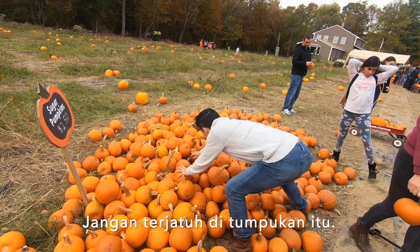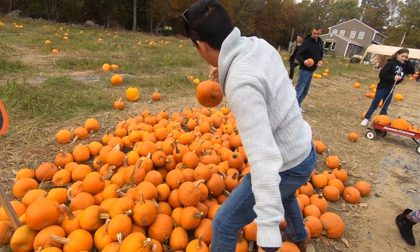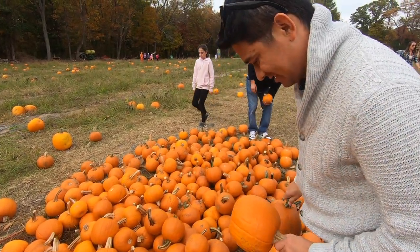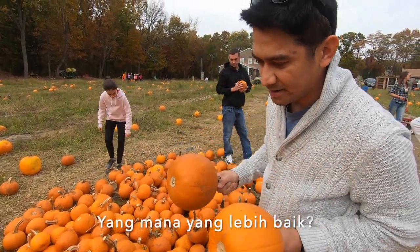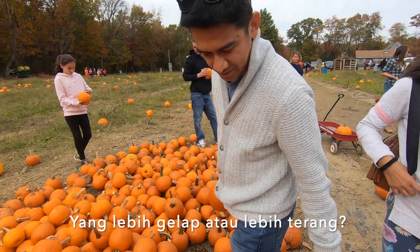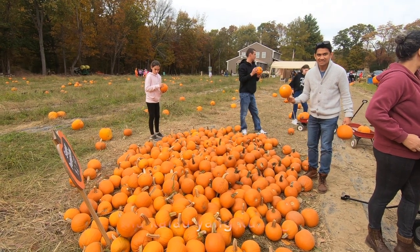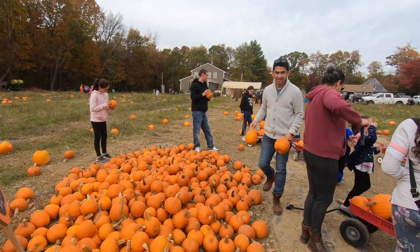Don't fall on the pile. Oh my gosh. Which one? Don't break the stems off. Which one is better, the darker one or the lighter one? I think the one in the middle. Perfect orange. Yellow?